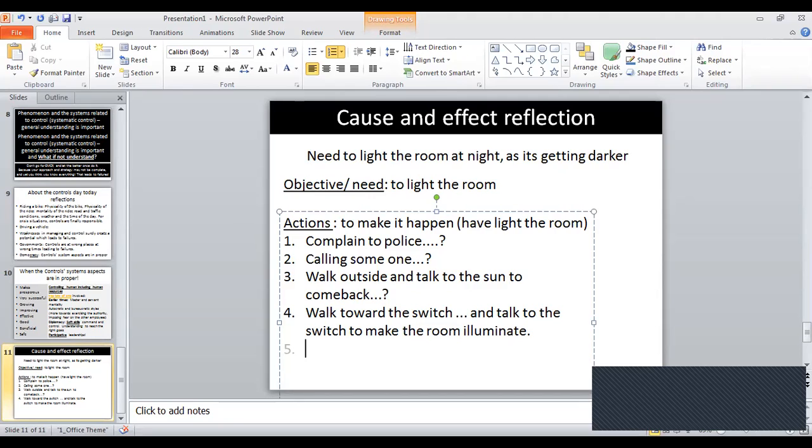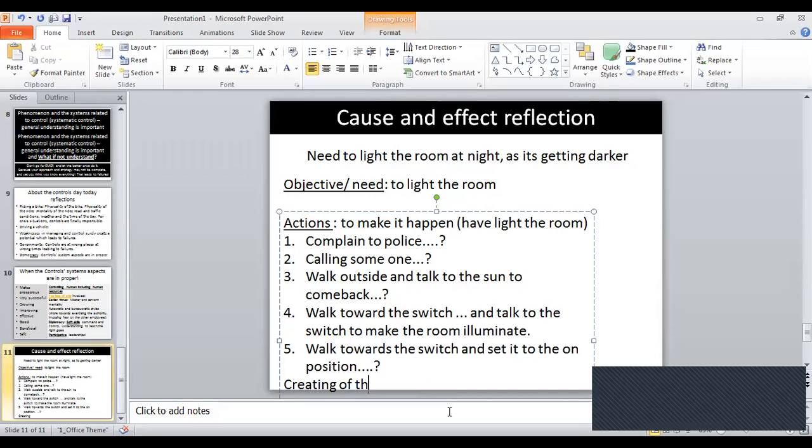Or maybe you walk towards the switch and set it to the on position. Yes. So actions. Oh, this is the cause. Sorry, this is the creating of the cause.